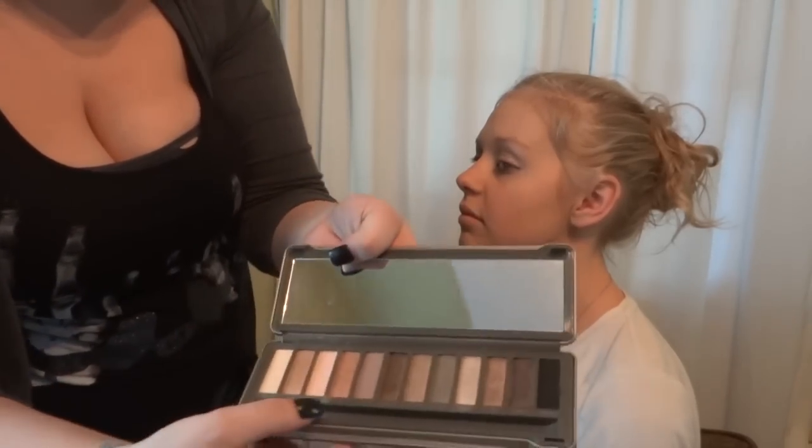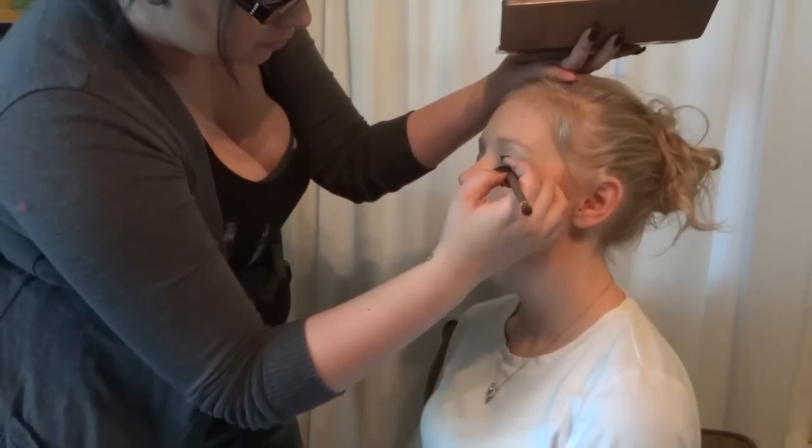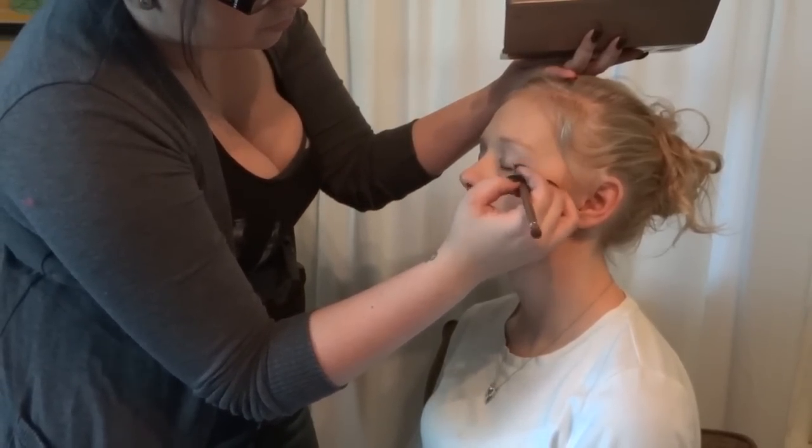And then we're just going to go in with a flat stiff brush again and go in with the color Chopper. And all you're going to do is put that on the outer part of your lid. Don't bring it all the way over because we are going to put another color and blend it out.